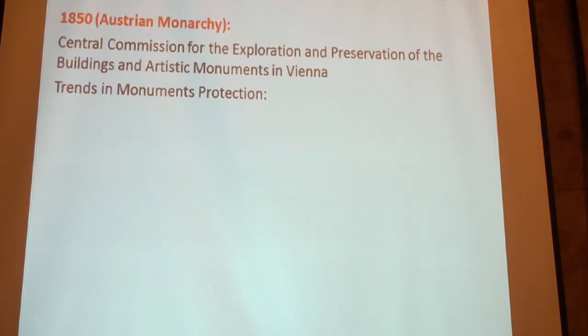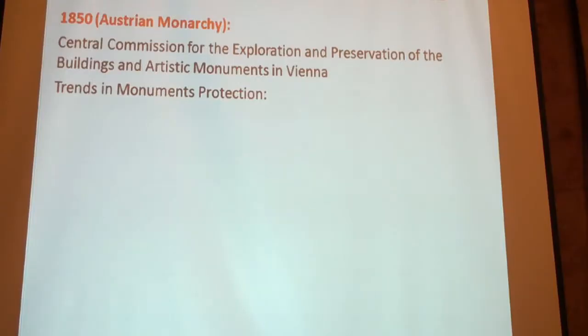The history of monument protection in the Czech Republic, or in the former Austrian monarchy, started in the middle of the 19th century, when the Central Commission for the Exploration and Preservation of the Buildings and Artistic Monuments was founded in Vienna. So we have more than 150 years of tradition of, let's say, cultural protection.